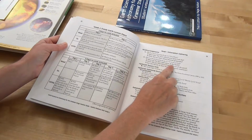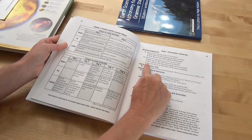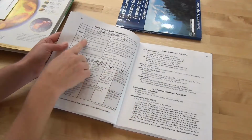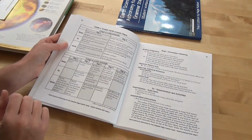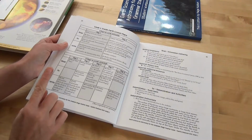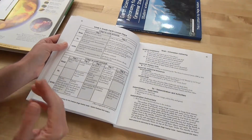What are the 4 main parts of the Earth? What did you find interesting? Can you tell me at least 3 of the 7 continents? Then our next thing was to work on memorizing the 7 continents poem. And we actually did not work on that day one. We worked on it the next day.